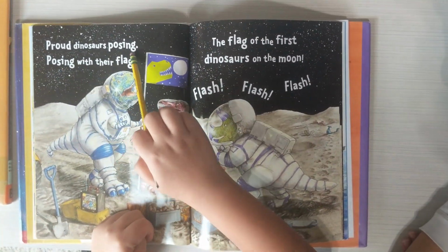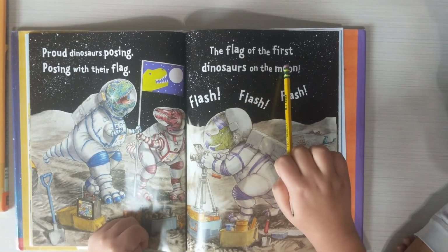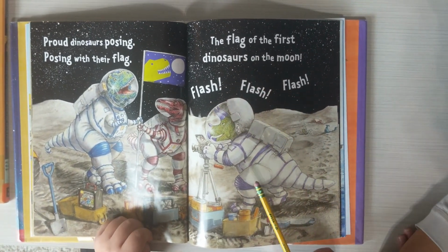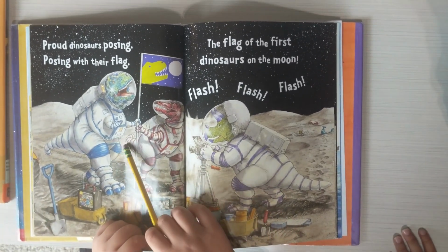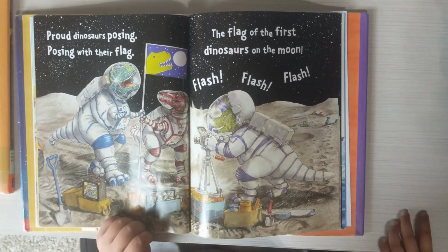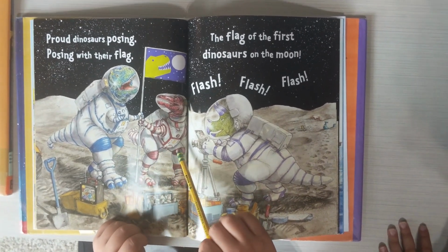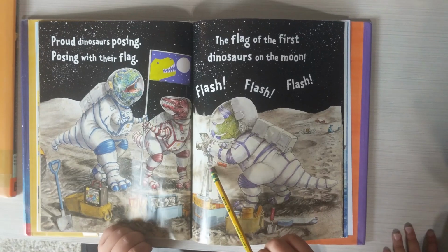Proud dinosaurs posing with their flag. The flag of the first dinosaurs on the moon. Flash, flash, flash. This is nice. They're posing nice. Oh, wow. He is posing like a statue. And that guy is looking at the flag. And this guy has a camera.